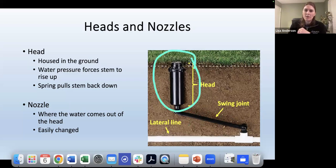So then we have our head here. And when the system is turned off, it's going to be underground. You want the top of the head to be flush with the grass, because if it's taller than that, then you're probably going to hit it, trip over it, run it over with a mower, things like that. If it's too low, then it could get buried in dirt and not pop up when it's supposed to. You can't really see the nozzle in this picture because the head is down, but the nozzle is kind of in this top part here, and that's the part where the water actually comes out.